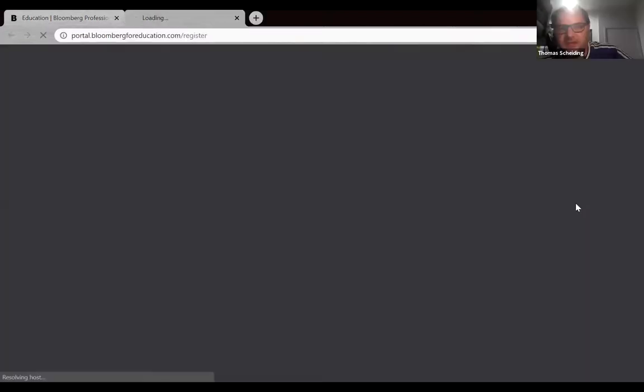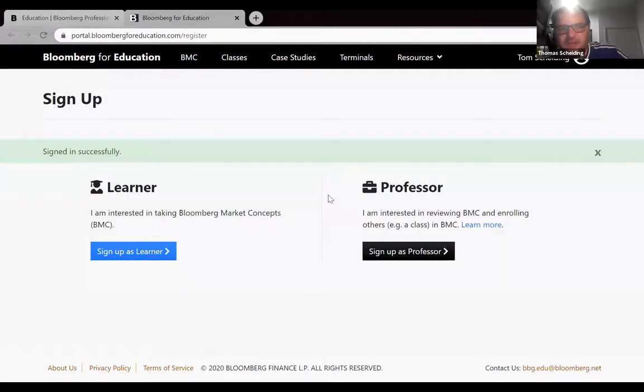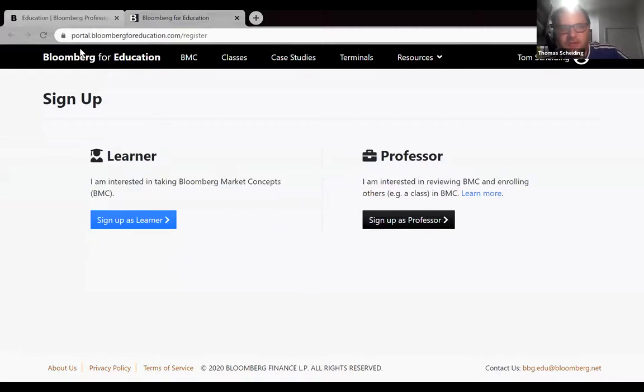So the link would be here, BMC login. So that's this portal.bloombergforeducation.com/register. Okay, so mine's already showing as logged in because I guess I was trying to log in before. Apparently, if I logged out, it would show me the other side, but I don't want to get out of it now that I'm in here.